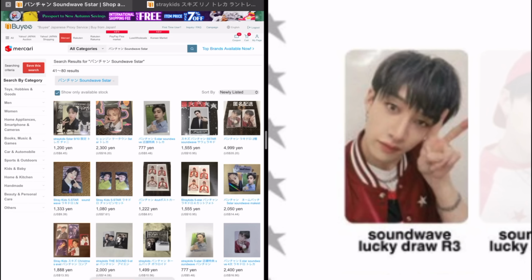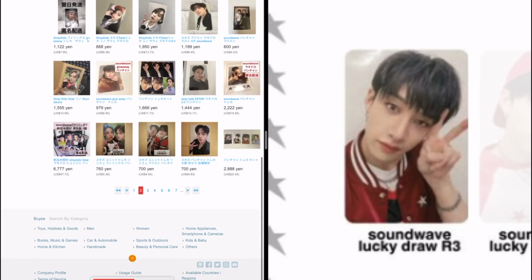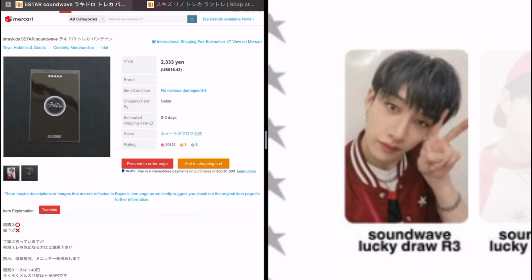Why can I only find this card with another card? Usually that's a great thing, but in this particular case, when I'm just missing one singular card, it's like, all right, this card looks good, so I'm gonna go ahead and purchase it for $16. That's pretty reasonable for a lucky draw.